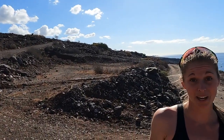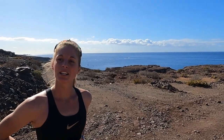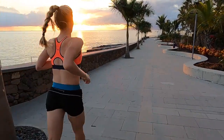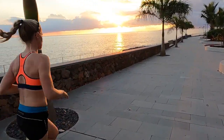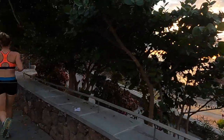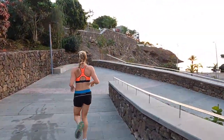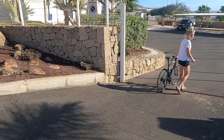We probably would have been able to get across the coast a little bit more, and it's supposed to be fantastic. A bit more scrambling. There was a gorge that we would have had to go down and climb back up the other side, but it's all part of fun and games. So yeah, I wish we could have done more. I wish I'd done a bit more running, but the bits that we did do, especially that run at sunset, was lovely.